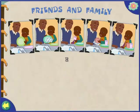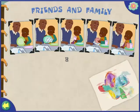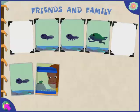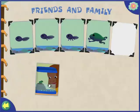Great! You did it! Look how I helped Dad wash the dishes after dinner. Look! It's the flower drawing we need for the spring surprise! Let's take it! I'll hold on to this while we play! Look what we've found so far! Yeah!